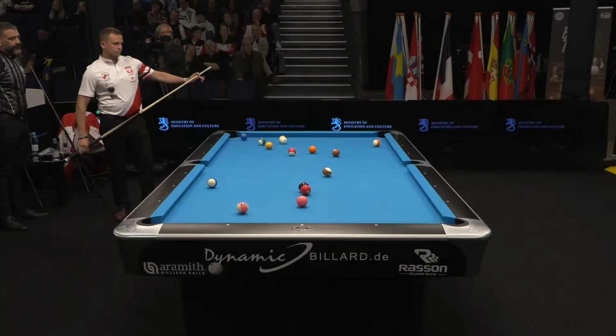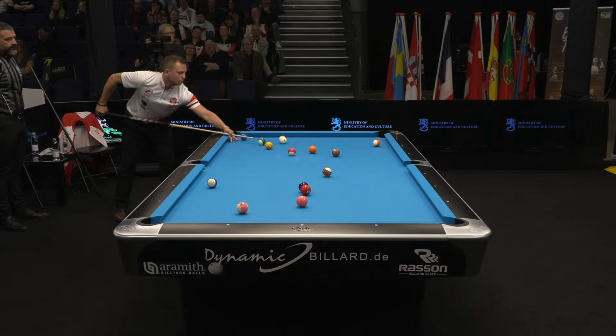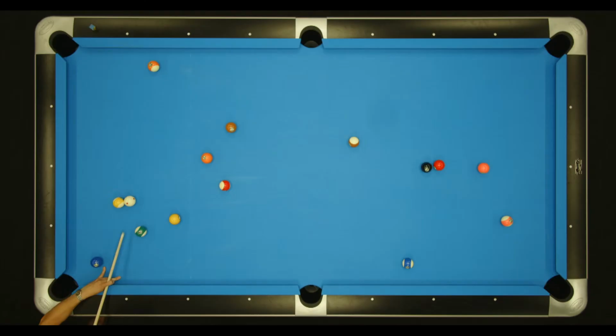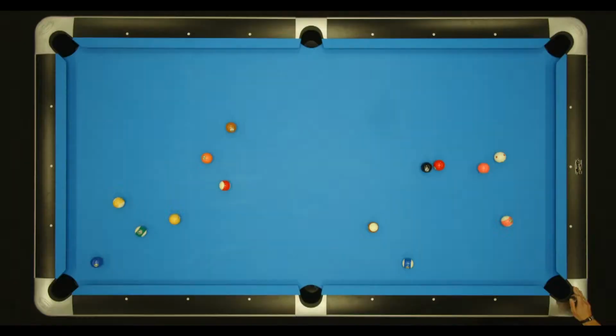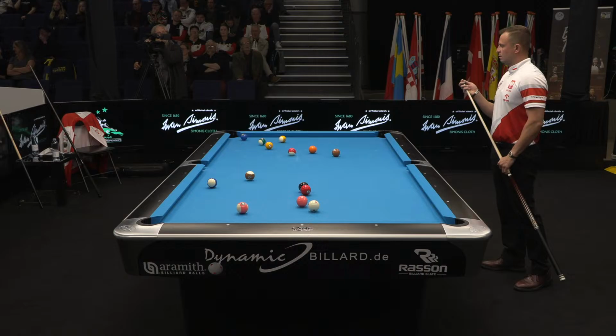Extension call. So Mateusz using his extension. He did call the corner pocket. Nice shot, but has he got the reward? I think he has. You can see the pink 14. Still got a problem up there because the blue is too solid there. It's a bit of a blocker.